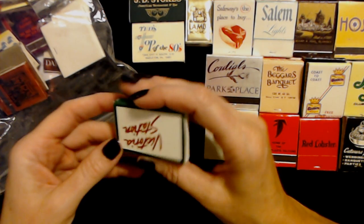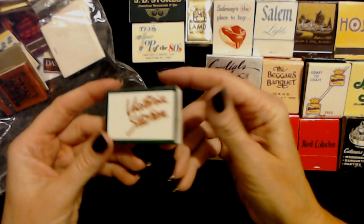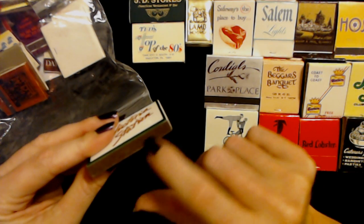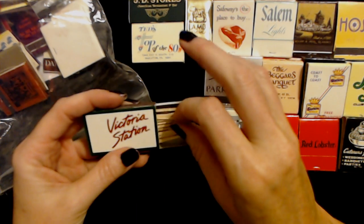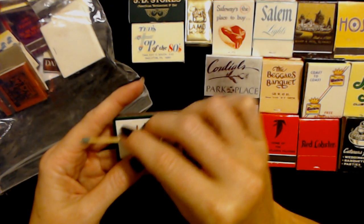Next we have Victoria Station. I don't know what that is. It doesn't say. Big striking surface again. Ooh, pretty blue matches.